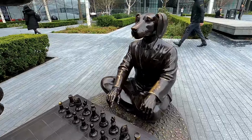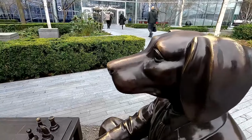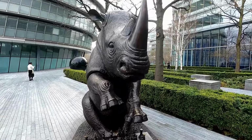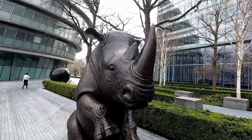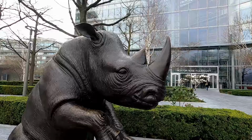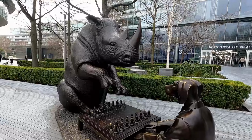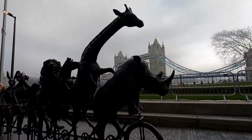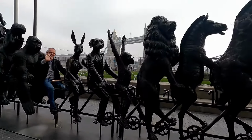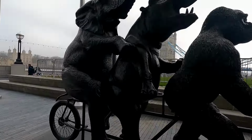How impressive are they? You can see where people have rubbed them and touched them. The pattern on them, I think it's absolutely amazing. I really like these sculptures. And in fact, it's not only Caroline that got to join in the fun with these, because no, I didn't get to play chess as the pieces wouldn't move, but I did get to ride on a bike. Now, it's not a tandem. I don't know what you'd call a bike with this many characters on board, but there I am between a bunny and a gorilla with a rhino and an elephant on the back.